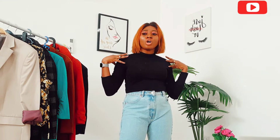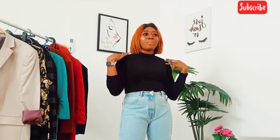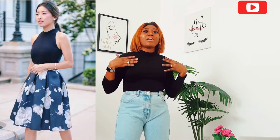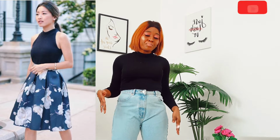What you need to do is to always make sure you, just like I said, highlight that part. Most of these people usually have toned arms. They usually have great shoulders. So you need to really highlight that by wearing mostly tank tops, not just tank tops, sleeveless, off shoulders, and always make sure when you're wearing your pants, do not wear something that is too fitted down there. Always make sure there's a balance.